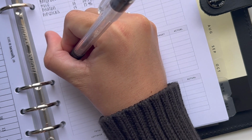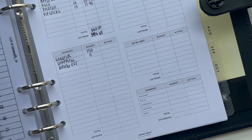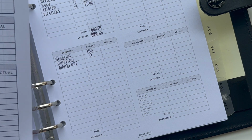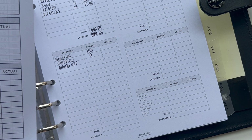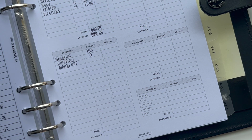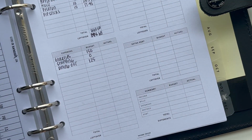Dining out. Up until just now, because I said that I've filmed this a few times, but up until just now, I thought I gave myself $250 for dining out, but it's actually $300. And so for the first half of the month, $125 is what I'm allocating.